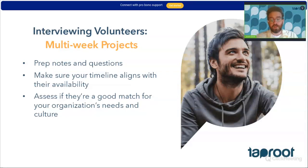In terms of multi-week projects, when you get an application, you'll want to make sure your timeline aligns with their availability. They're going to send you a statement of interest and a list of times that they'll be available to talk about the project. This is a really good time for you to both basically interview each other. They're going to assess if they're a good match for your organization's needs, and particularly your organization's culture.